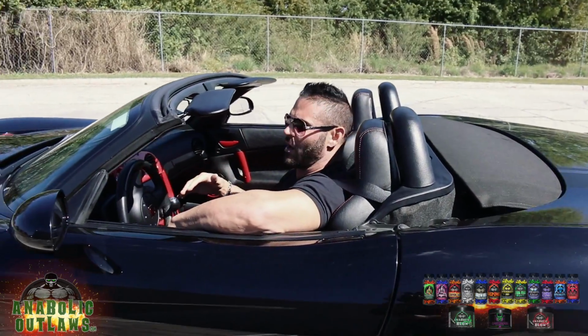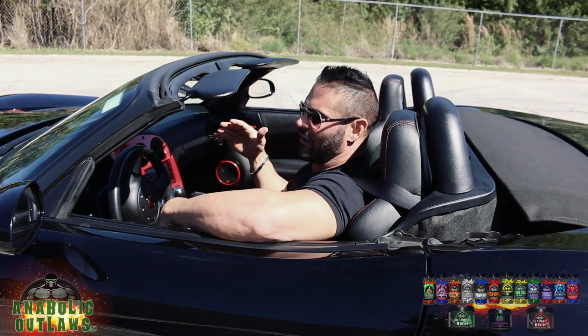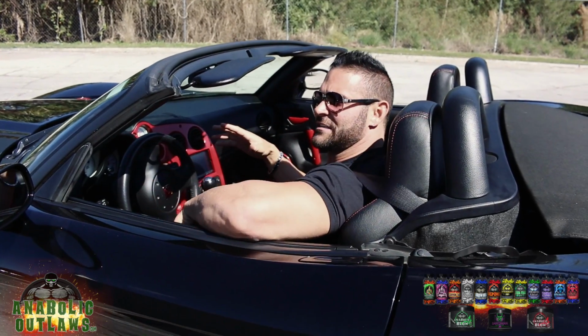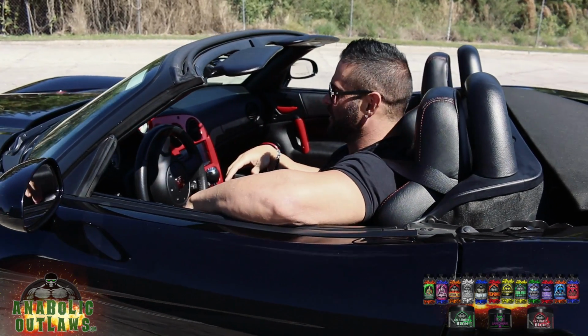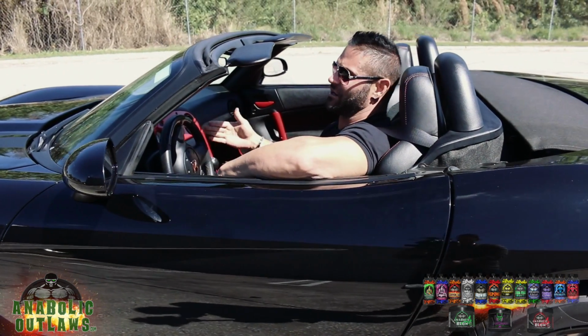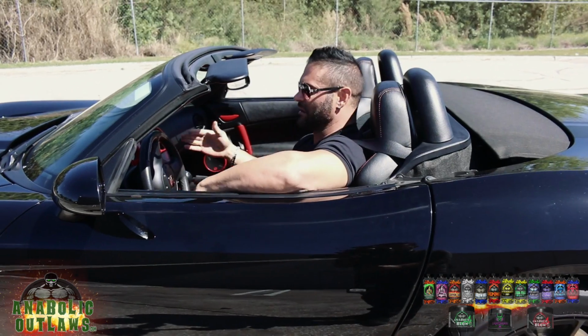The Z06 is a badass ride, but a lot of people have them and they don't really have that, I guess, mysteriousness about them that a Viper does. They all come in standard transmission, so if you can't drive standard, you're not going to be able to get a Viper. It just is what it is.